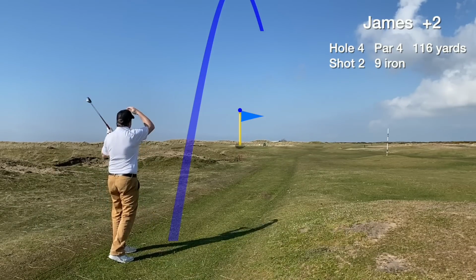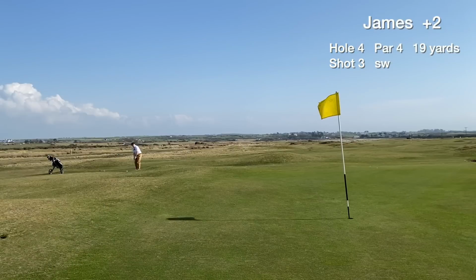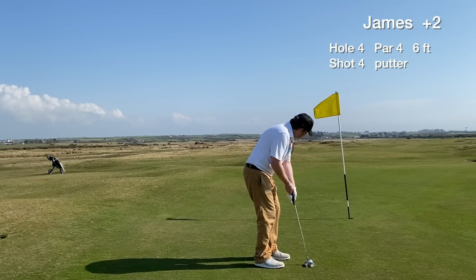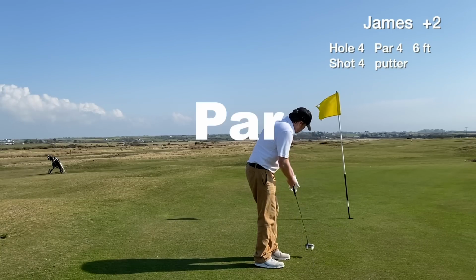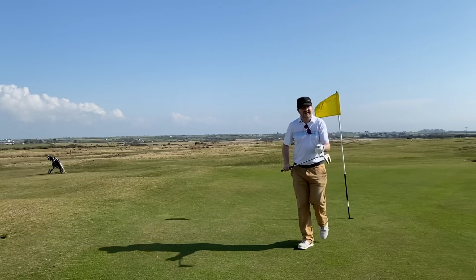So approach to the green, trying to get it on in regulation. Unfortunately, this iron shot misses the green short right. Our greenside pitch goes really well. Bumped off the side of the bank there, and we have a 6-footer to save par. And this time the putt drops, 2 pars in a row, good scoring.